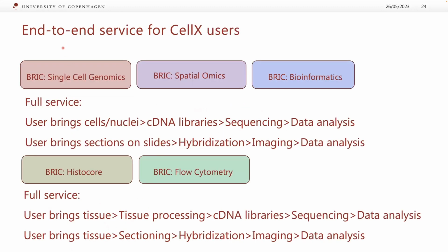Finally, by the end of the first funding period of CellX, we aim also to synergize the different core facilities to provide end-to-end services for CellX users. As an example of full service, what we aim to provide: you bring your cells or nuclei, and then you will get cDNA libraries, you will get sequencing done, and then at least some classic data analysis. Same for spatial. You bring sections on slides, we do hybridization, imaging, and data analysis.